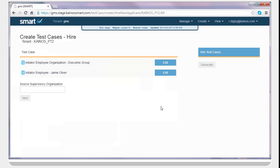Because this is a hire, the next few steps in the wizard are different from the request one-time payment wizard we went through earlier. We'll first enter the supervisory organization the applicant is going to be hired into. As the sales and marketing organization operates a position management staffing model, Smart has dynamically returned a list of current open positions in that organization. The only current open position in sales and marketing at the minute is for an associate consultant.